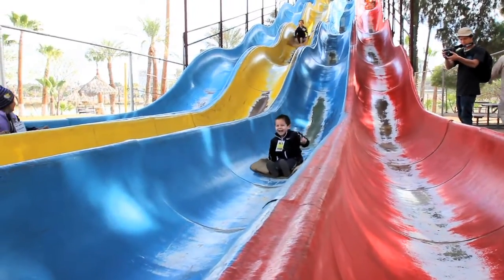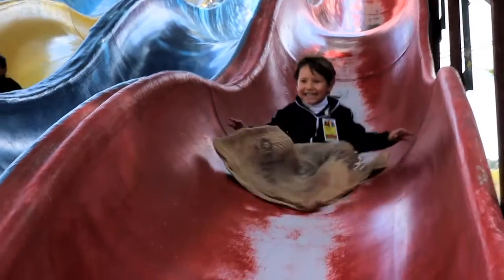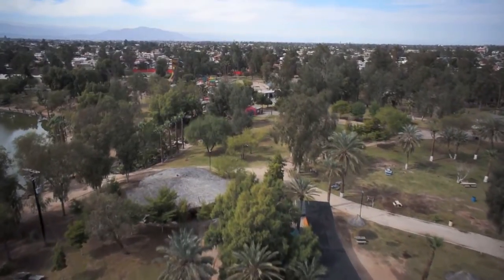It's a pretty big slide, but it seems to be safe. I think that's why it has multiple curves there, multiple levels, so they don't just fly down and torpedo down. So, definitely a fun place for the fam.